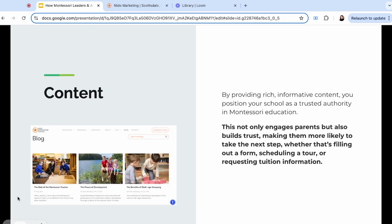This is crucial. You also want to make sure that you have plenty of content for families to explore. By providing rich, informative content, you position your school as a trusted authority in Montessori education. This not only engages parents, but also builds trust, making them more likely to take the next step, whether that's filling out a form, scheduling a tour, or requesting tuition information. So it's always great to have a variety of content for parents to take the time to explore.